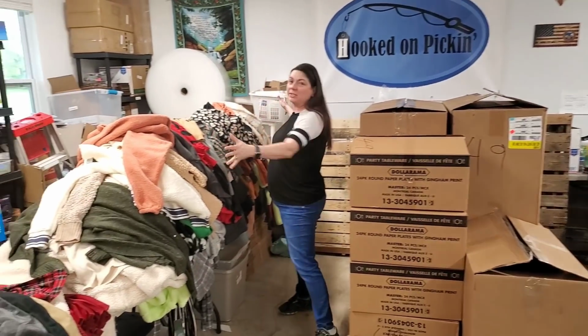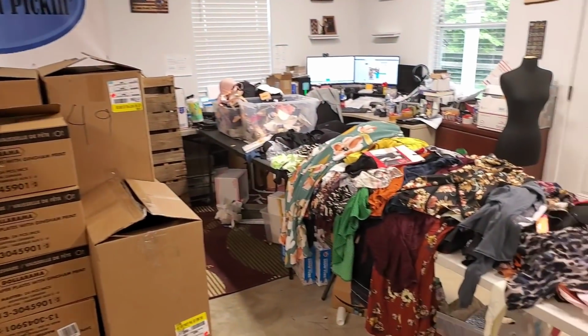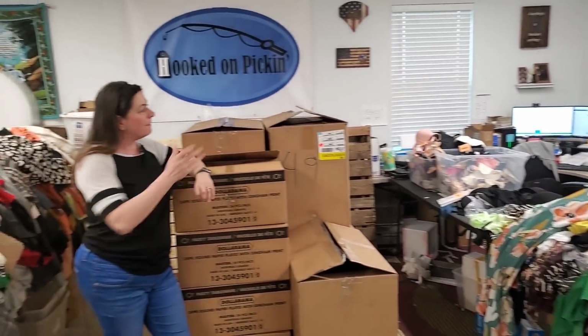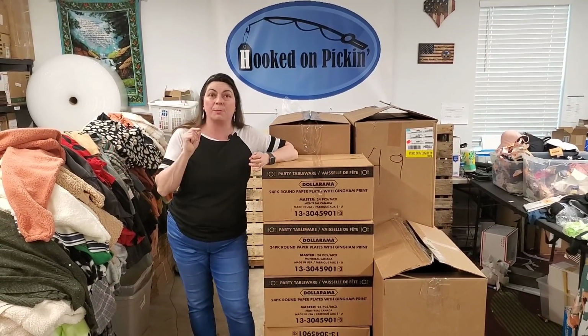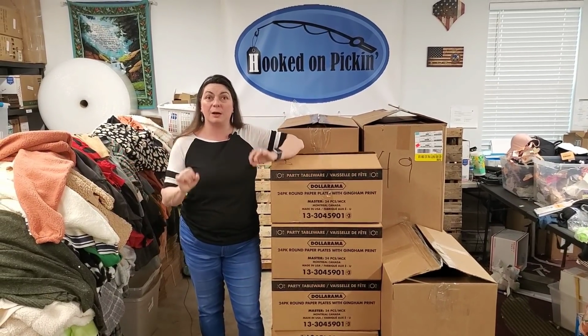So I've got all of my winter stuff piled right here, and then across the way, I've got all of my spring and summer stuff that's going to be absolutely amazing to sell right now, plus my intimates back there in the totes. And so we're actually going to go through how much money I'm going to make for profit. So I spent $431. Where is my profit and how much am I going to make?